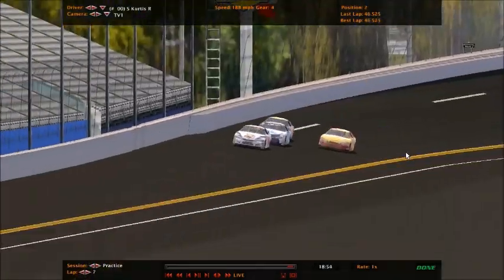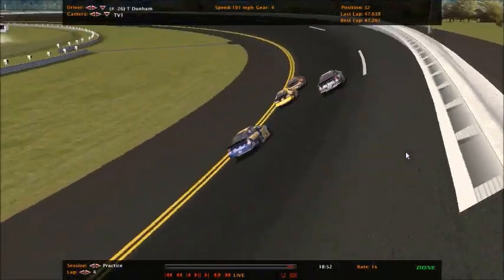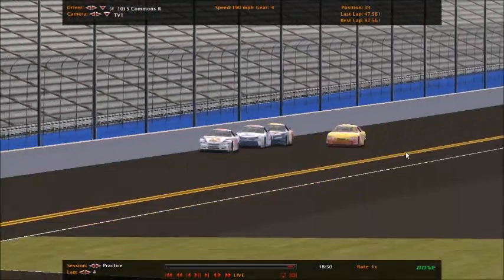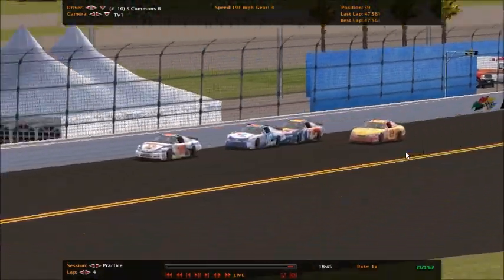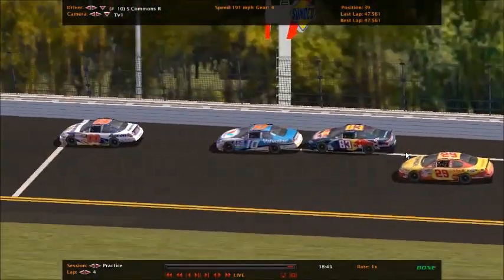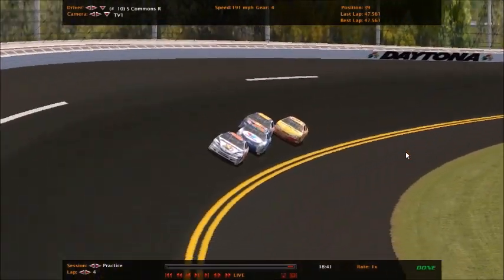Oh, we got a crash. I don't know who that was. We'll take a look at that at the end of the final practice and all. But Commons, though, Cup Series champion. If he can win the championship, this would be huge.